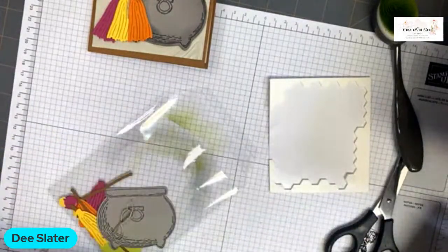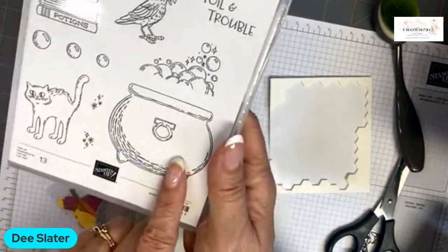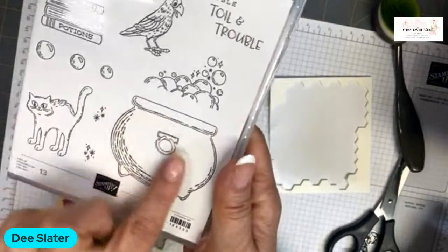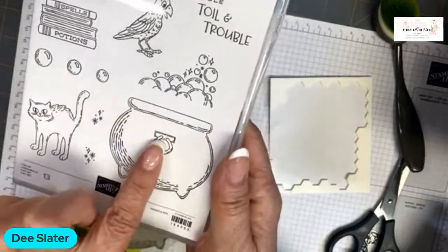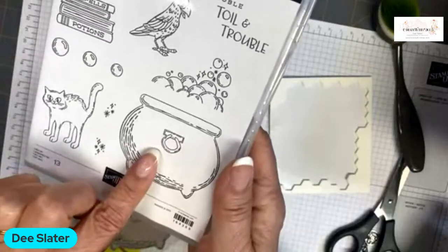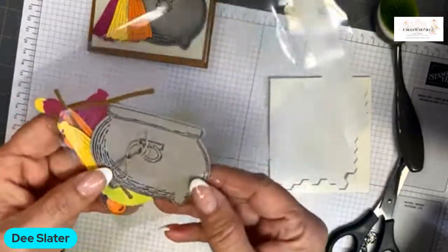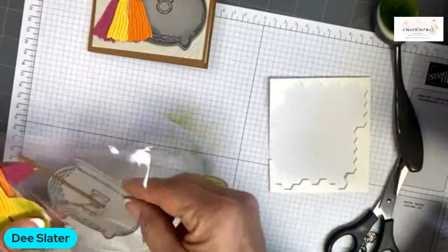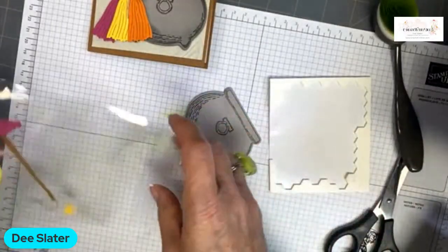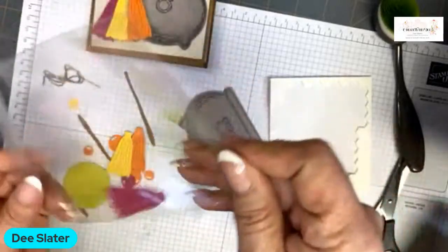Ahead of time, just for the sake of time, what I did is I took the cauldron. They have a coordinating stamp set with it. This time the cauldron's kind of on its side in a way. On that, you have the little bracket there. And for this one, I used Granite Gray to do the cauldron. And let me go ahead and we'll get our components out here. Hopefully I don't lose any of the bubbles.